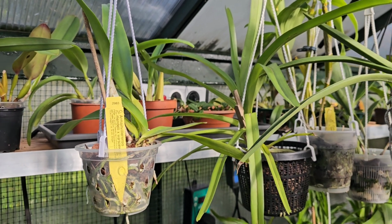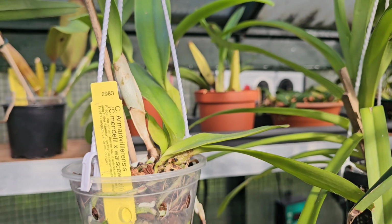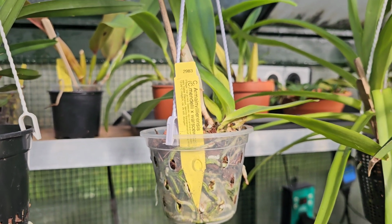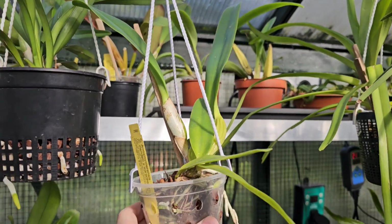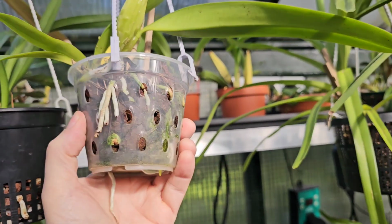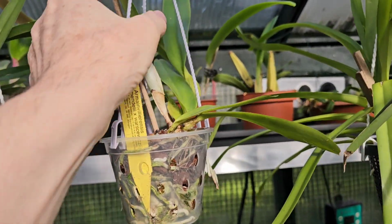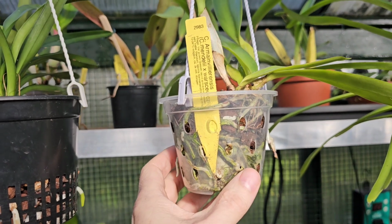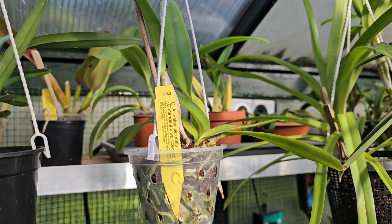Out into the greenhouse now, and this is Cattleya manvilleriensis, bit of a mouthful. That one is Mendelii by paph, and I did repot it into this holey pot, I guess you could call it, and the growth this year is not as big as the growth last year, but it has established a root system, so I think hopefully it will come back well next year.